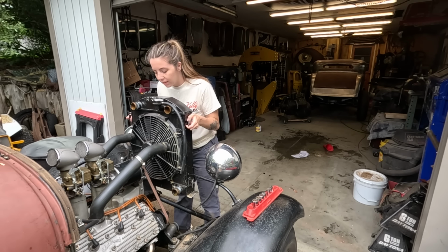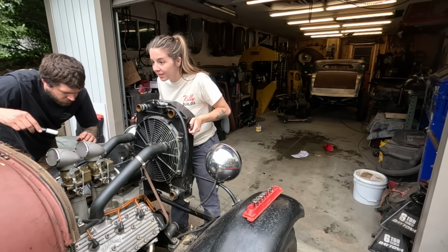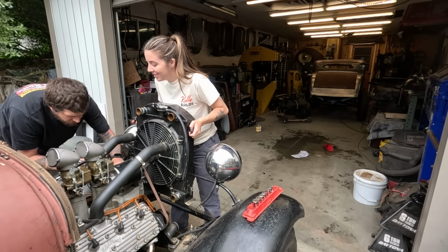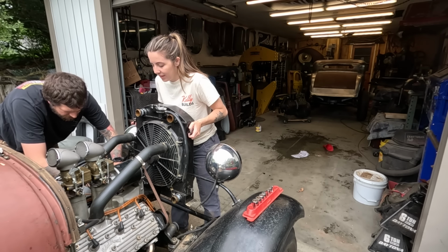It's not as heavy as you'd get 40. Oh, I'm attached. Mark it so I know which one's which. Hopefully the connection doesn't come with it. There we go.